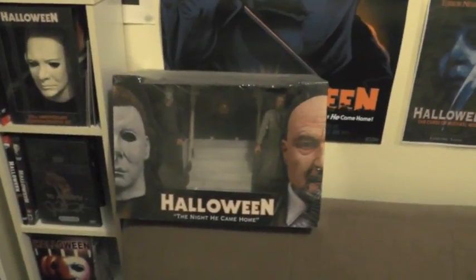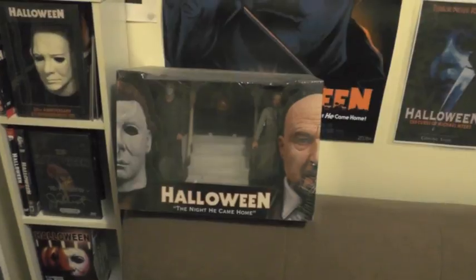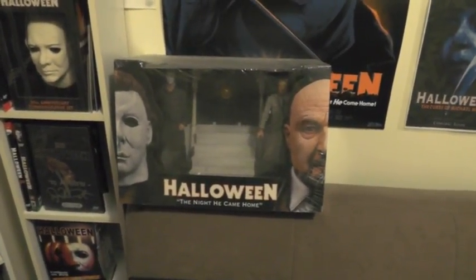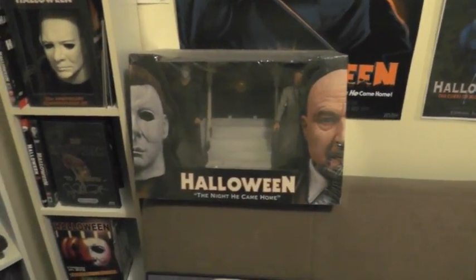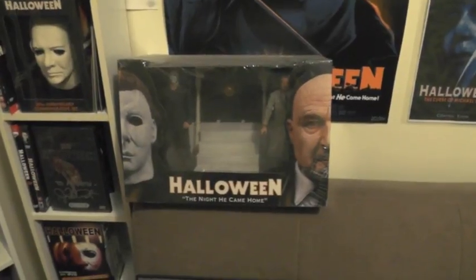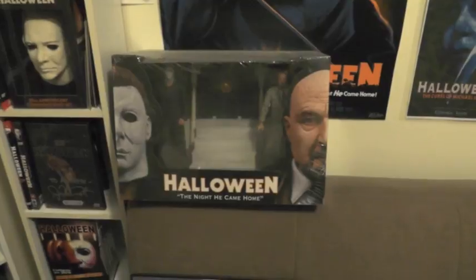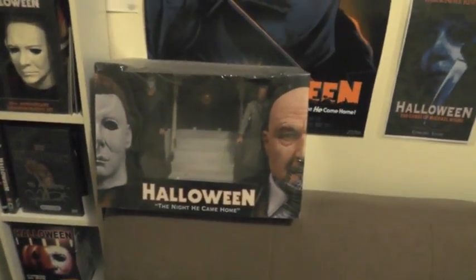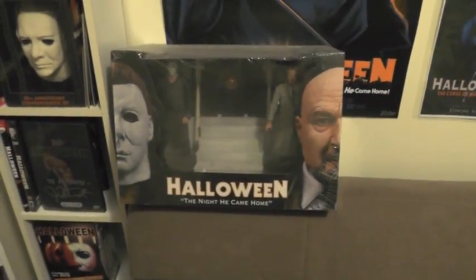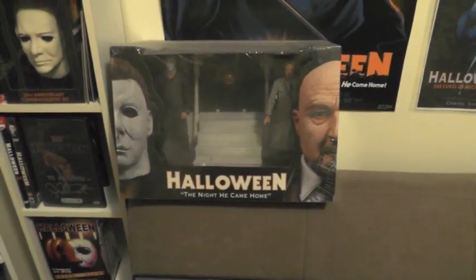The only other figure set that I'm dying to get, and it's proving damn near impossible, is the Evolution of Evil. So it has the adult Michael with the young Michael in the clown costume. That is the only figurine that has been eluding me all these years, and it's pretty much the figure that I've been wanting the most. So hopefully one day I will add that into the collection as well. But for now this is the Halloween the Night He Came Home figure set, still in the box.